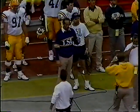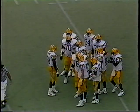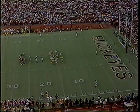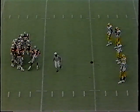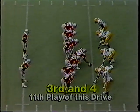3 minutes and 24 seconds left in the second quarter. Buckeyes have 2 timeouts left. LSU has 1. Football is nearly in the center of the field between the hashes. Edwards split 12 yards to Frey's left.